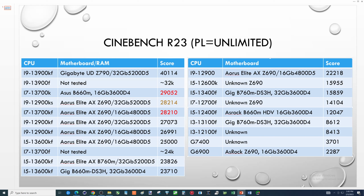So that's pretty significant. The i3-13100F. Here's interesting, though. This was not much better than the i3-12100F. You can see only a 200-point difference. And then rounding it out, the Pentium G7osh and the G6900 Celeron. So except for those bottom two CPUs, all of these make pretty good gaming CPUs. And obviously, price-wise, anywhere from the low hundreds all the way up to the 600s.